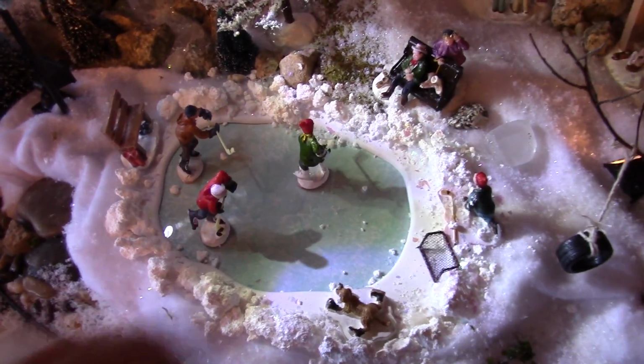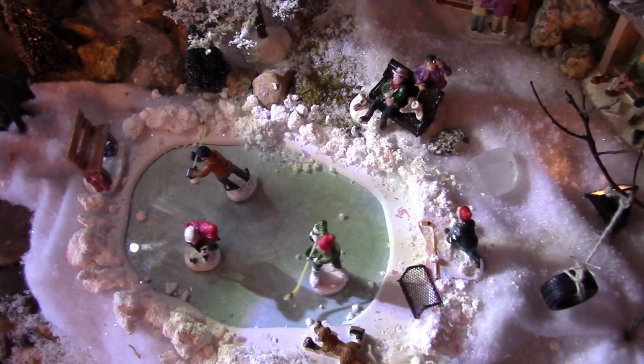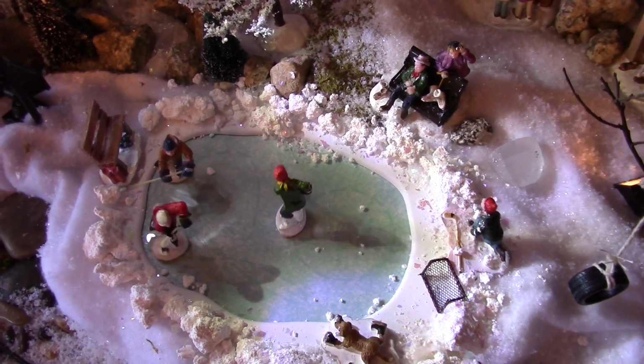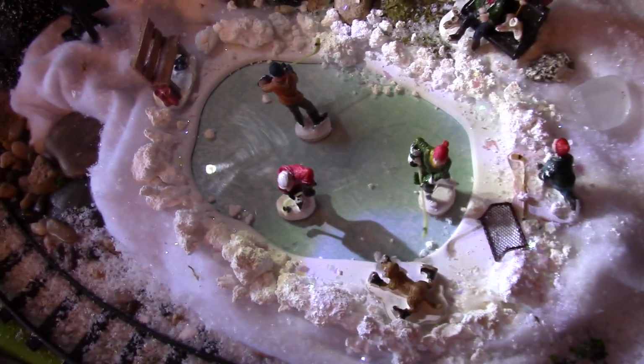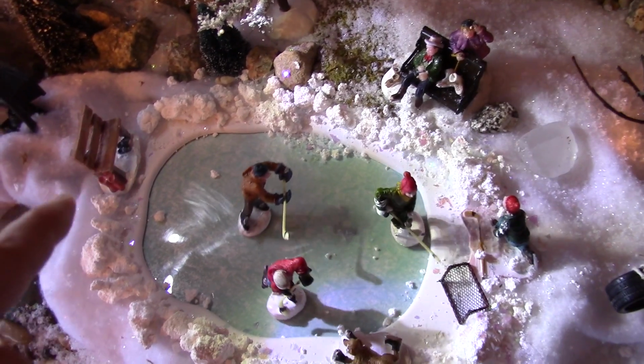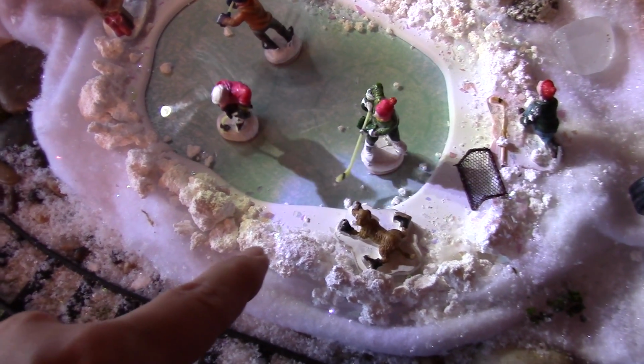So what I did was, before I got this animated ice pond, what I used to do was make one out of wax paper and ivory snow detergent. And so I got my ivory snow detergent and just made a snowbank around the edge of it, so that it looks like somebody took a shovel. I really wish I had a shovel that I could stick in one of these snowbanks, but I don't. But I'm on the lookout for a shovel, which I might be able to get from the train store.